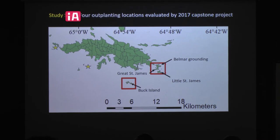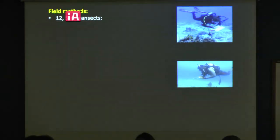Sites included, so here's again St. Thomas, here are the two nursery sites. Four sites around these different islands, these are outplanted areas. And this was again established by the 2017 Capstone Project, and then these guys went back out and reevaluated it.